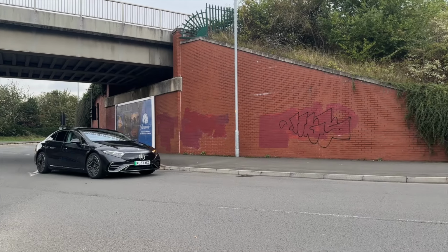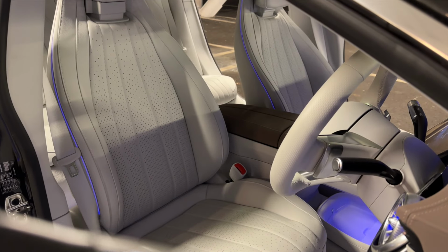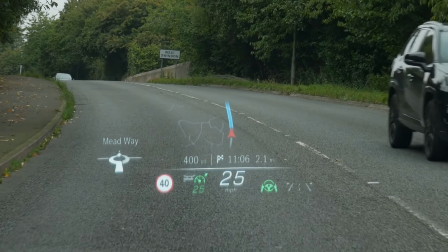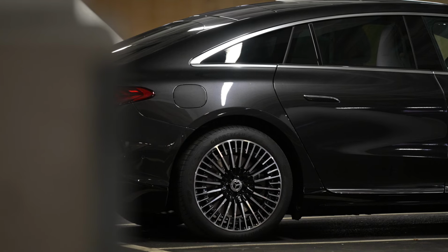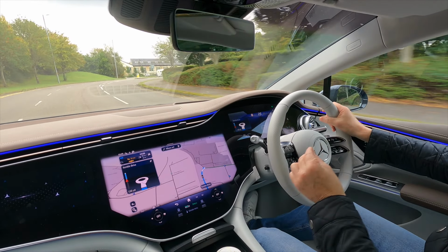But the looks do pale into insignificance when you sit in this seat and you drive this, because the only way I can describe this car is about as close to floating or flying as you can get. Yes, you can feel the road. Yes, there is feeling in the steering, but everything's just so quiet, so professional and precise.